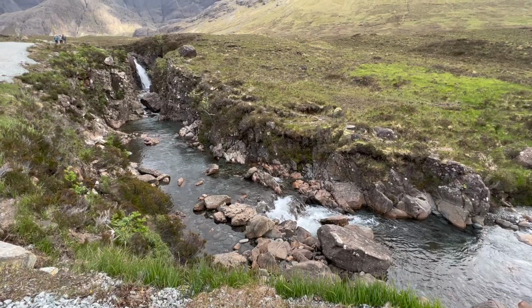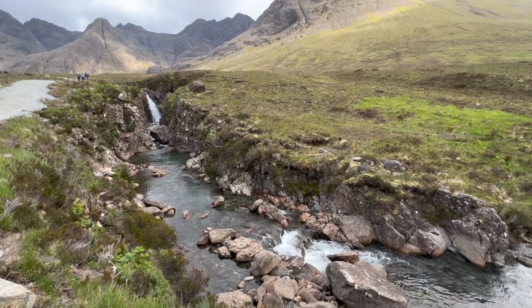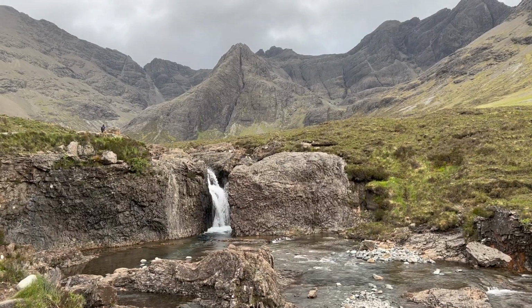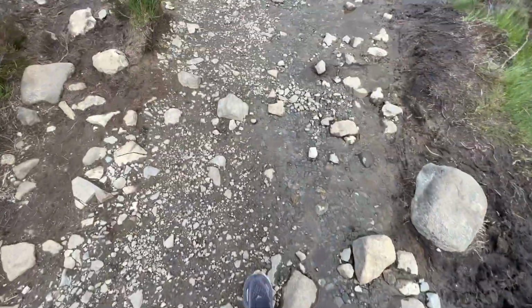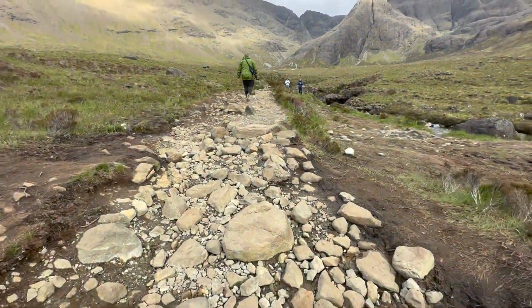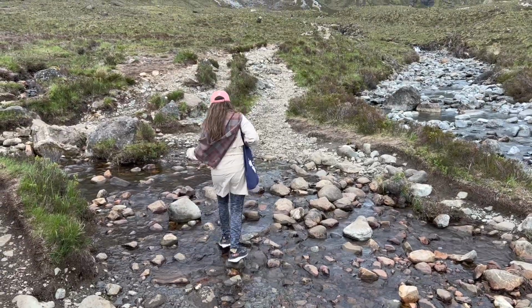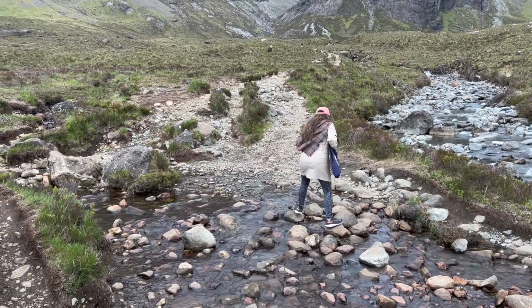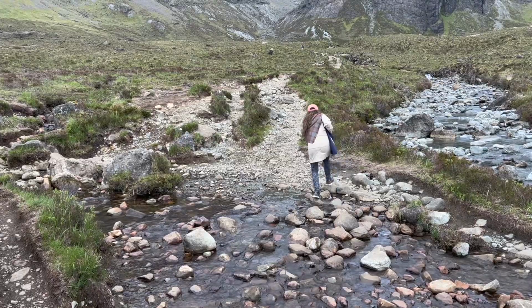A quick side note, in researching this hike, I found that most people said it took about 40 minutes to hike to the Fairy Pools and back. We ended up going further, and our hike was closer to 2 hours round trip. As you keep going, the path does get a lot rougher, and you might have to cross some small streams. But the benefit of going further than most people is that you get a chance to enjoy the landscape on your own.